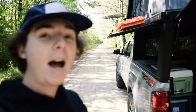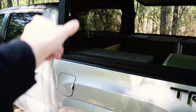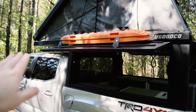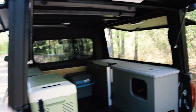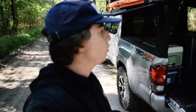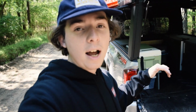But the options that I picked were solid doors on either side. The standard has a bar in the middle and it's two smaller doors. But with the 5-foot bed, I decided to go full-length door on this side, full-length door on that side, and then I got a solid rear window, that way I can see through. Those were pretty much the only options I got. Like I said, you can add more windows, you can add extra insulation and stuff, but I wanted to keep it fairly basic and do my own DIY solutions.